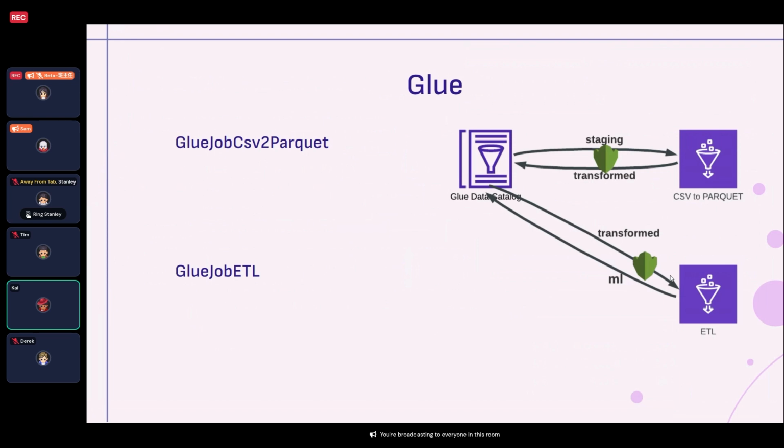And the transform files are then stored in the transform bucket. This step optimizes the data for the subsequent ETL process. And finally, the Glue job ETL reads the transform data, also using the Glue catalog. And the code calculates various user and product features such as order history and reorder probabilities. These features are then merged into a comprehensive output data set and divided into training and test sets. The processed data is now ready for SageMaker.